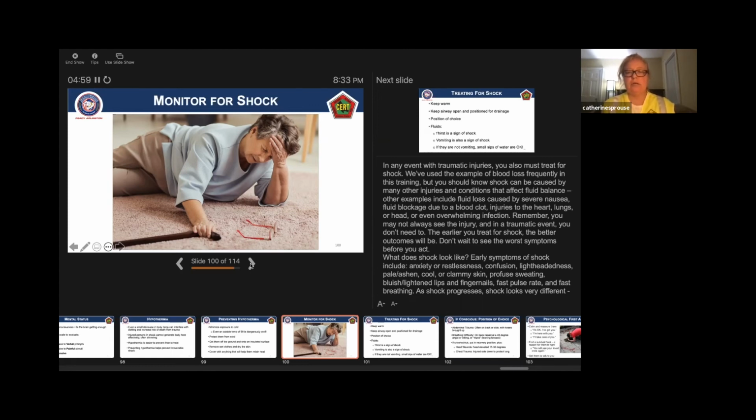What does shock look like, guys? Well, early symptoms of shock, the body is compensating. So it's speeding everything up to try to make sure that you're still getting oxygen and nutrients. So the person's going to be experiencing anxiety and restlessness, some confusion, some lightheadedness. Skin might look pale or ashen. Definitely lightened or bluish lips and fingernails. You might see cool or clammy skin. Sometimes people are profusely sweating in the early stages. You should expect a fast pulse rate and fast breathing.